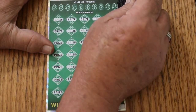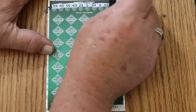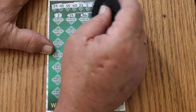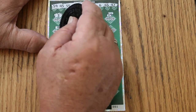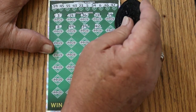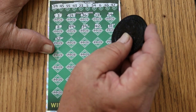All right, here we go. 59, 45, double nickels, 55, 43, 23, 5, 54, 6, 46, and 47. All right. 3, 19, 36, 13, 14, 8, 49, 39, 42, 31, 52. Double check in here.